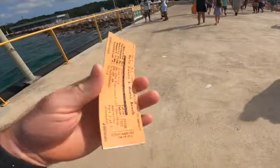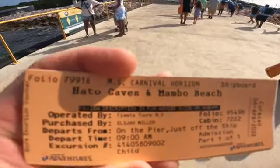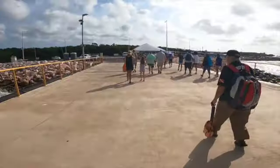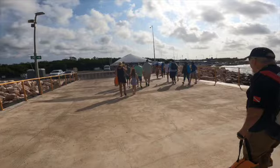I don't even know if the kids are awake yet, but we're here, and if anything, I'll bring you guys along and record here and there. But we're in Curacao. We're going to try to enjoy our time. Let's check out this adventure.